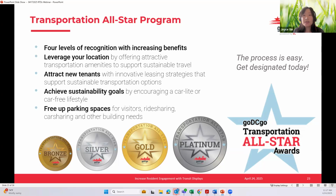Residential properties that offer sustainable transportation programs or amenities can receive recognition for their efforts toward creating a greener and more livable DC. The All-Star program helps your property stand out in your industry by gaining an All-Star designation. Becoming a transportation All-Star can increase marketability, desirability, and visibility for your property, position your property as environmentally friendly and one that cares about health and wellness, and it also improves recruitment and retention.